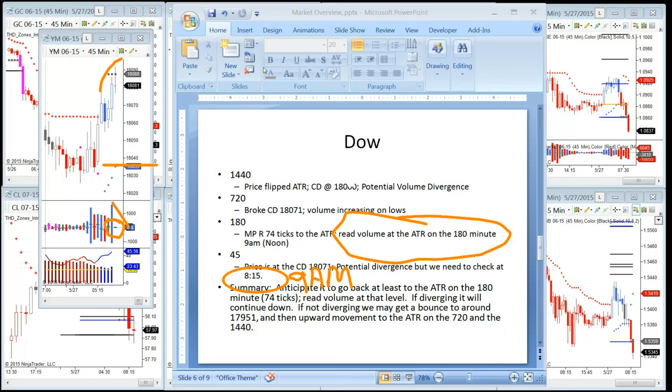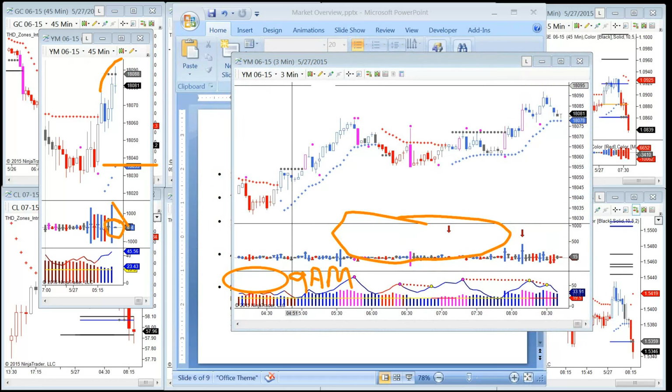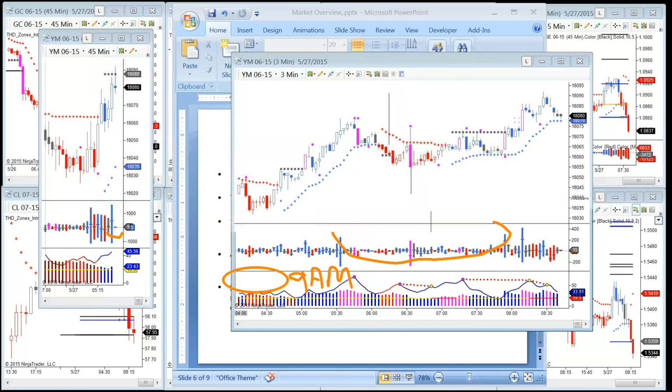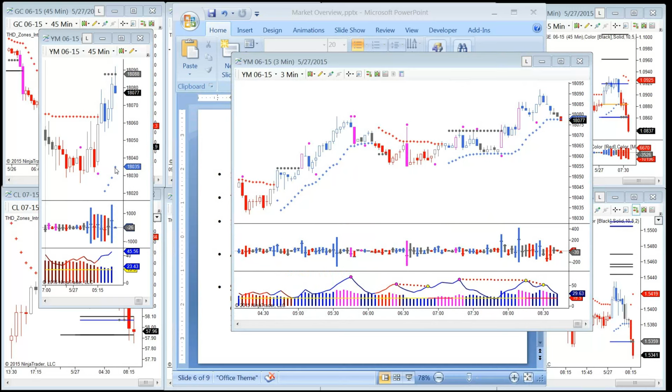If you look at the 3-minute, okay, and this is actually from the euro, I just changed it over to the Dow, okay? Is there anything on this chart that tells me to go short right now? I mean, we're expecting this to come back to the ATR, which is sort of like the Buddha trade, right? So when I bring up the 3-minute, is that telling me to go short?